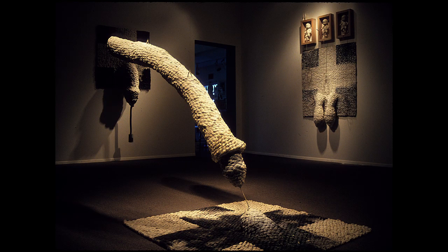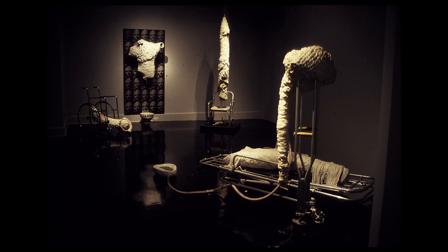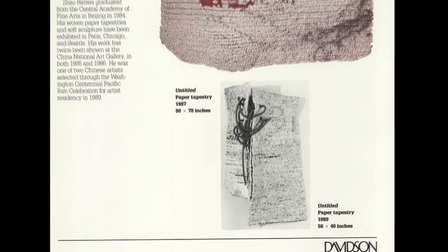These exhibitions were very well received and brought a lot of attention, including Mrs. Bickford, who was married to the head of the Weyerhaeuser office in Beijing. She contacted the Davidson Gallery in Seattle on my behalf, and they started showing my work when I was still in Beijing. This was my first connection to the United States.